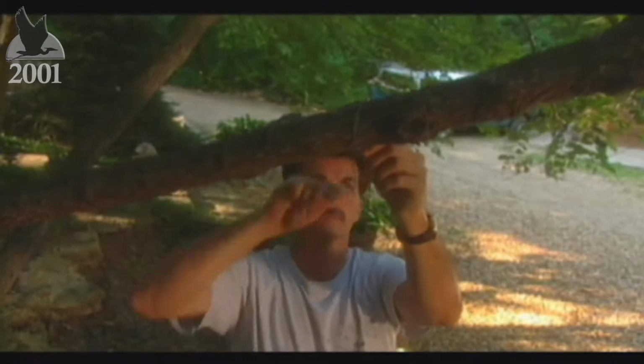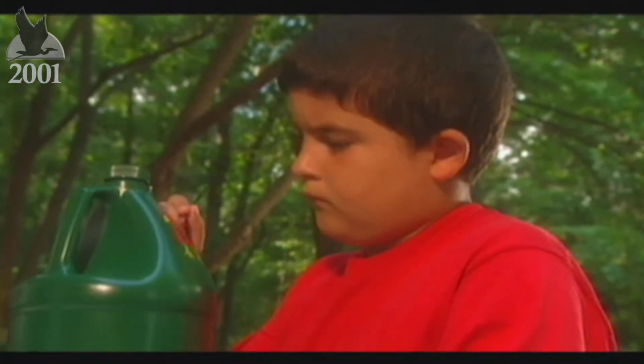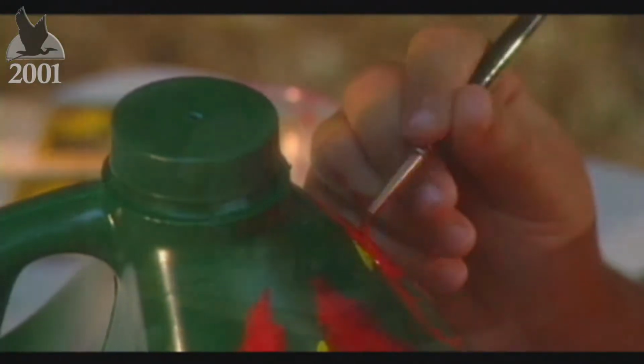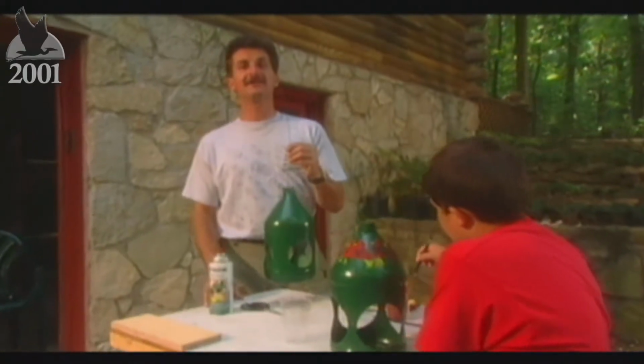Put the cap on the bottle and hook it over a branch or clothesline as far from a tree trunk as possible. To make the project even more fun, you can paint the feeders in your favorite colors or designs. I'm sure the squirrels will figure out this feeder sooner or later, but they'll leave it alone for a while.